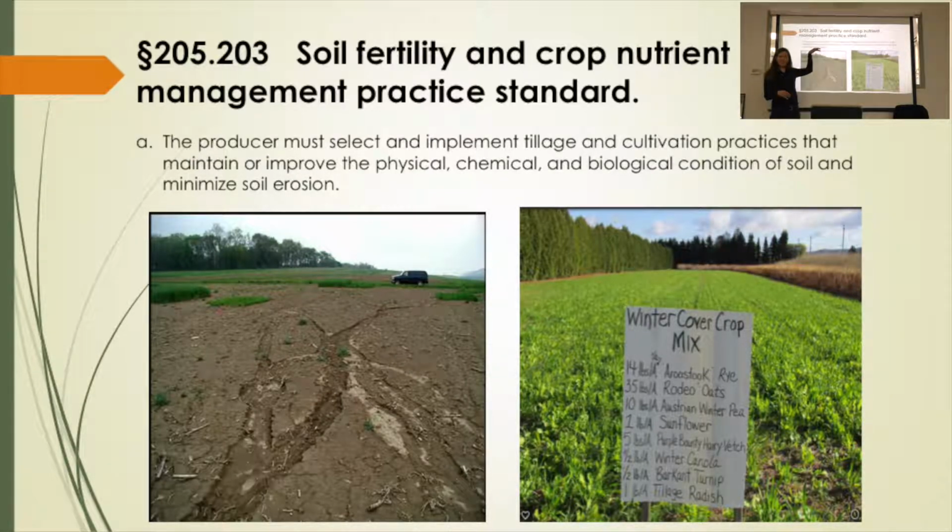Down the 200s, we did 201, which was the system plan, 202, land requirements, and 203 is soil fertility. So this is something you get to work with lots at MFA on how to build soil, maintain soil, the basic part of organic certification, and just management. Everything is based around healthy soil and at the very least maintaining the qualities of your soil. So this is all practices you describe.